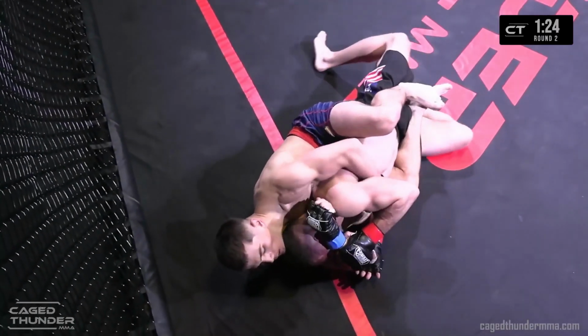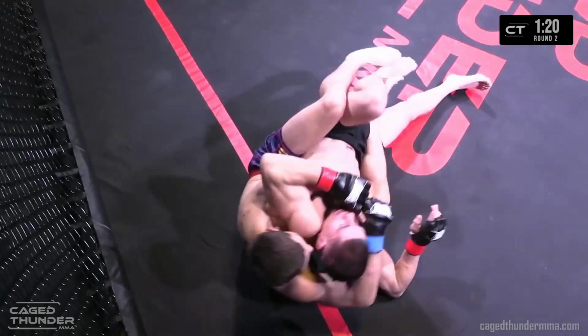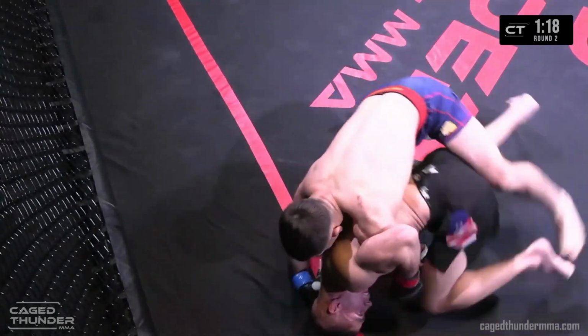Still on the chin, it appears. He's got time. A minute 20 left in the round. He could switch to arm triangle here if he goes quick enough.